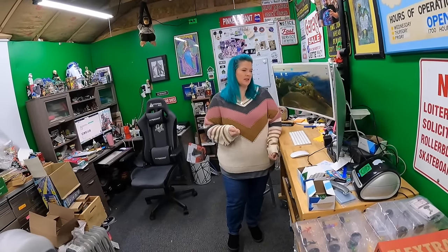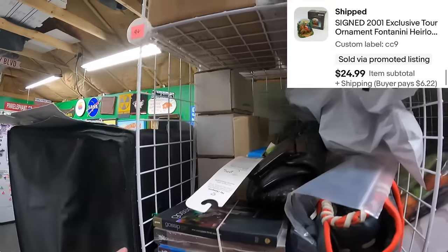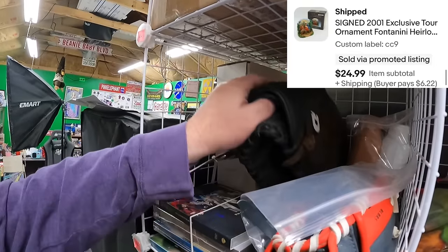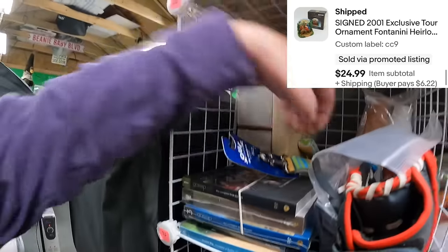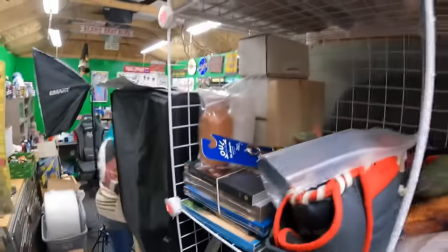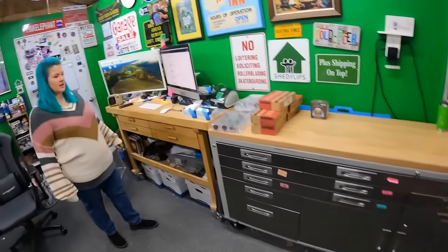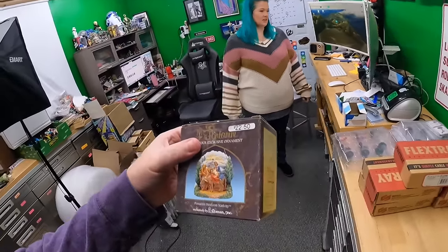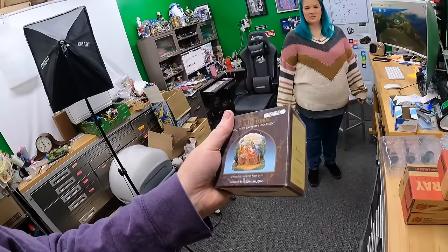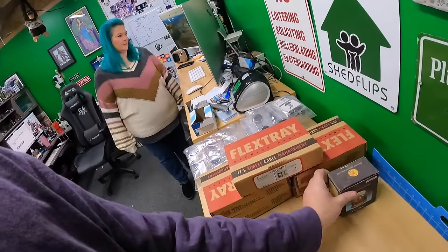Okay, CC9, Fontanini Nativity Ornament. It's in the box. Christmas stuff still selling. CC9, right? Oh, I see it. Why don't you just grab it? And I'll put this stuff back. Okay. It appreciated in value. It's $24.99. Somebody bought it for $22.50. Not us. I don't even remember where we got this. I think it was with one of the Fontanini buys. Well, it had to be, but I didn't even know it was over there.